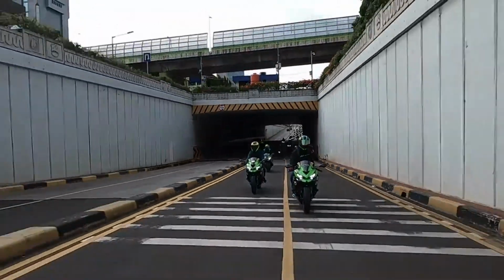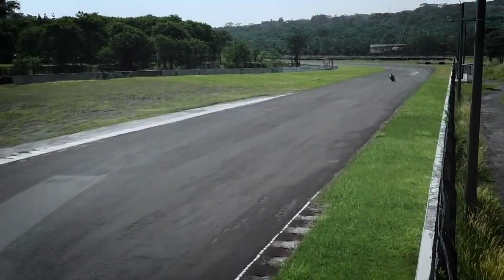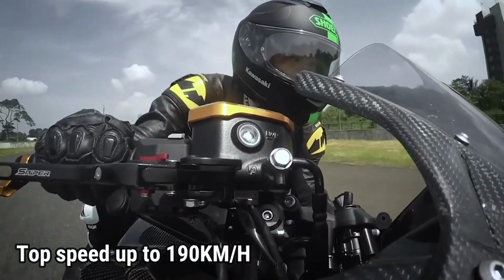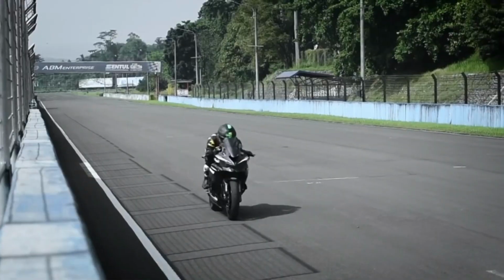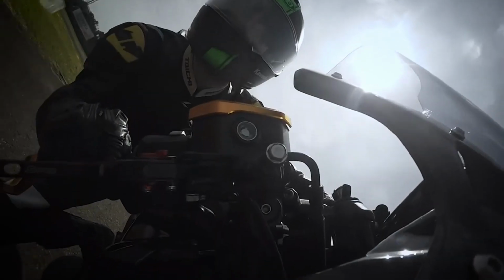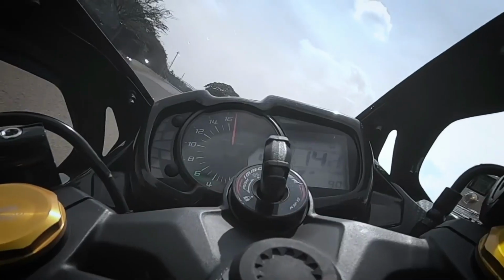The reason is that the Kawasaki ZX-25R itself is actually still capable of shooting up to a speed of 190 km/h. But this can only be achieved on a track that is quite long, because it takes a long time to accelerate.